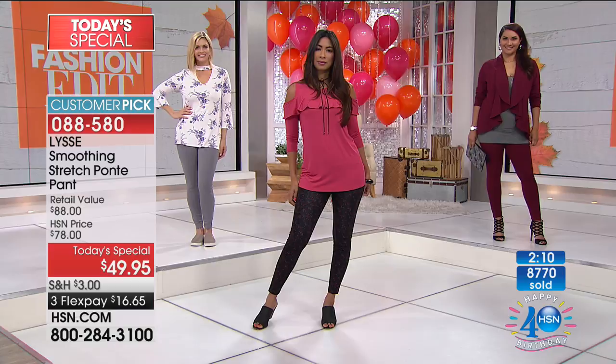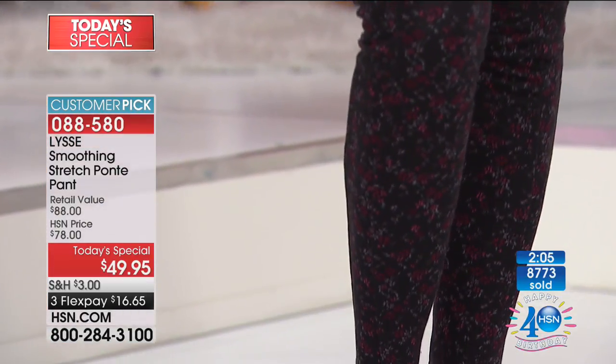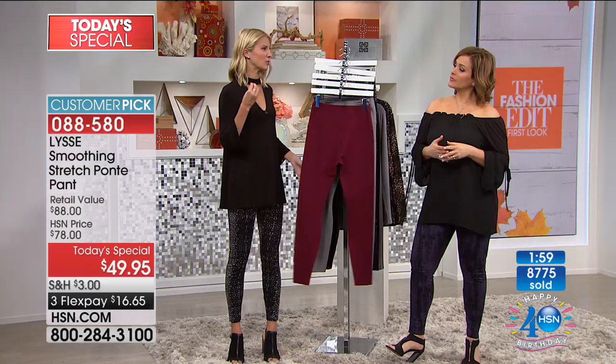I'm getting a solid and a print. Yep. And that's what most people are doing. I mean, the black is such a classic, obviously, something that you're going to wear. And I'm really happy about our black. We have a really rich black.